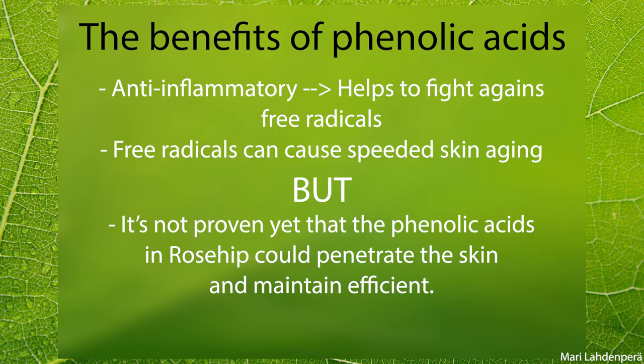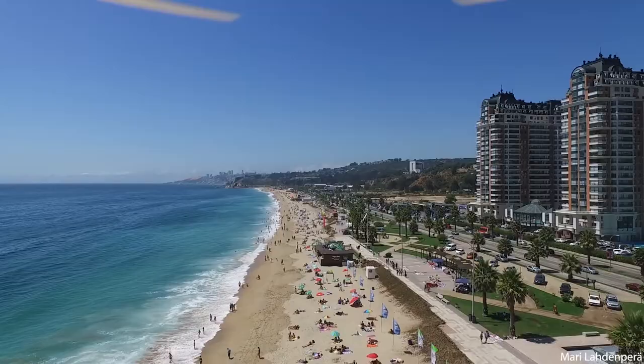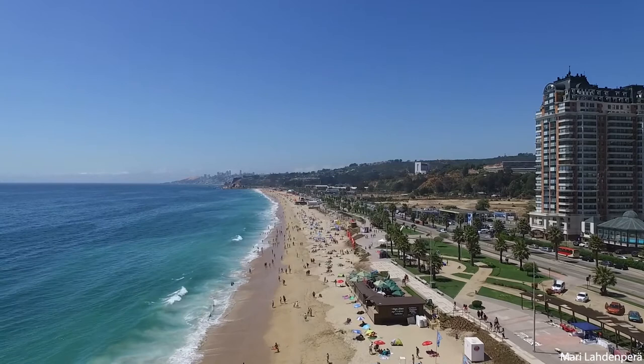So in theory, they could help fight against free radicals that can be caused by stress factors like pollution, smoking, and ultraviolet radiation from sunlight, which can speed up skin aging. While phenolic acids are in rosehip, it's still not proven that they work when applied topically onto the skin.